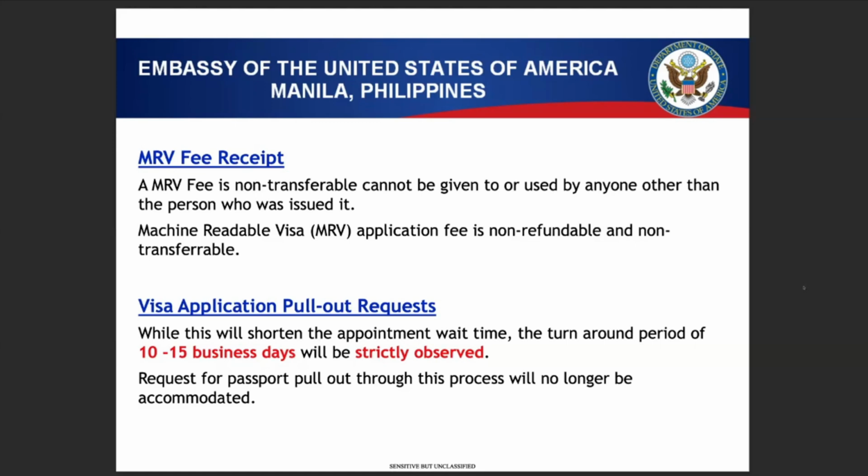Visa application pull-out request. While this will shorten the appointment wait time, the turnaround period of 10 to 15 business days will be strictly observed. Requests for passport pull-out through this process will no longer be accommodated.